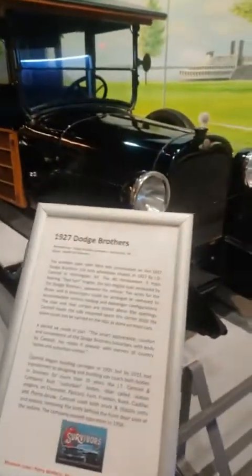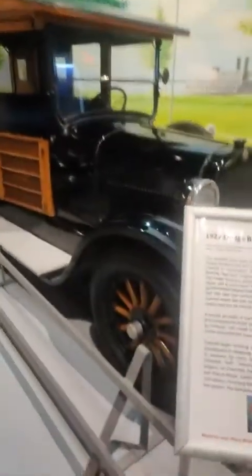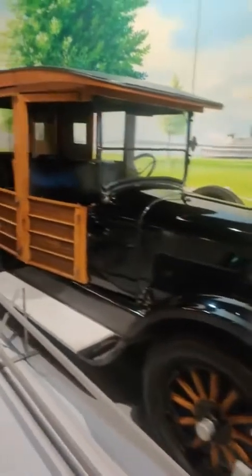Here we have a 1927 Dodge Brothers. It's a survivor. Look at that, made out of wood.